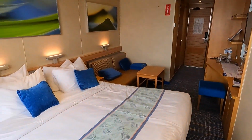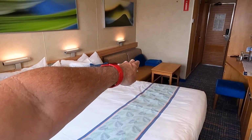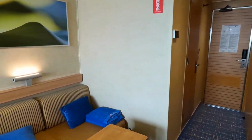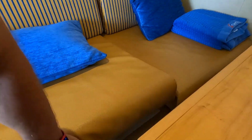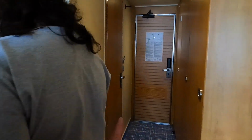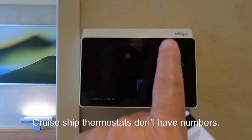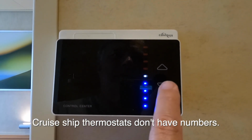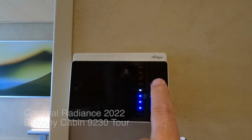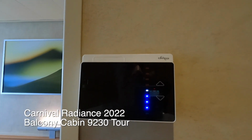So let me give you a nice shot of that. So bed, king size, allegedly. Couch. That probably folds into a bed. Janet thinks this may be a bed. And she might be wrong. I didn't talk about thermostat. This is a different thermostat than I've ever seen on a cruise ship, but still there are no numbers. I've never seen one that worked that way.